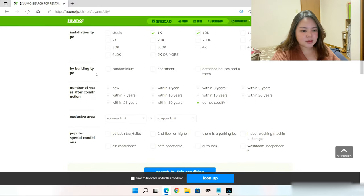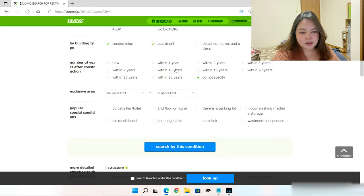Now here, the building type, you can either choose a condominium, apartment, or a detached house and others. So condominium, I'm not really sure. I think this refers to apartments that are not in high-rise buildings. So let's just choose both, because I'm pretty sure the detached houses don't fit in the budget that we selected earlier.